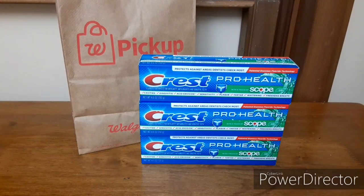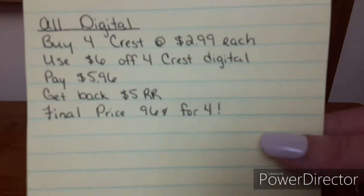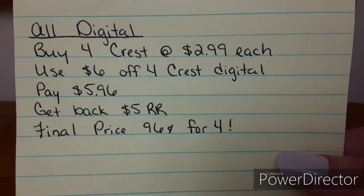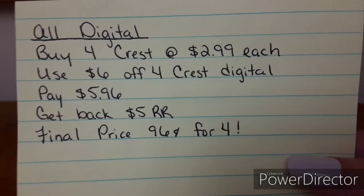All right, so the second way that you can do this deal, if you do not have insert coupons, is you can pick up four of the Crest toothpaste at $2.99 each, and you can use a $6 off 4 Crest digital coupon. So here is the written out breakdown for that. If you pick up four, use that $6 off 4 digital coupon. That'll leave you paying $5.96. You'll get back that $5 register reward, which will make your final price 96 cents for all four.